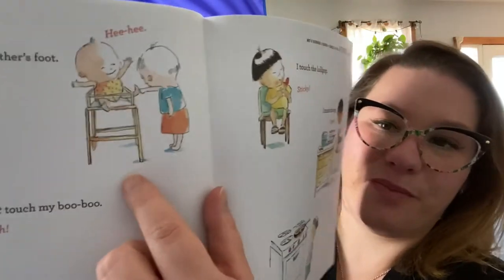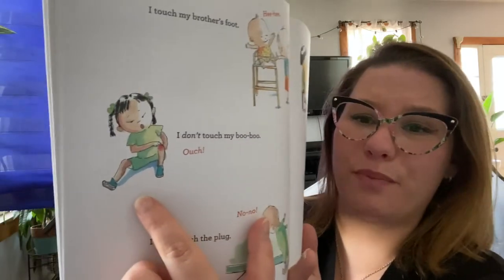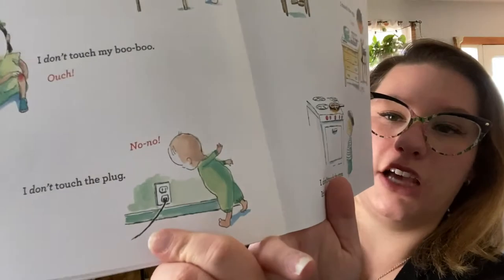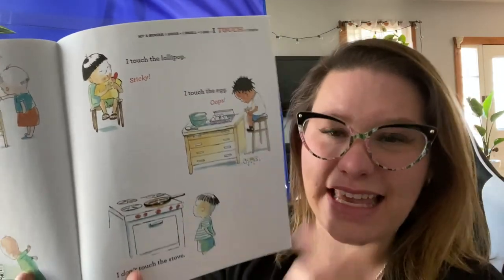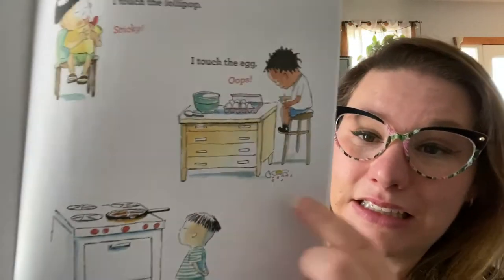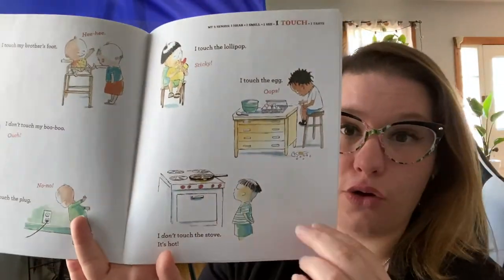I touch my brother's foot. Tickle, tickle. I don't touch my boo-boo. Ouch. I don't touch the plug. No, no. I touch the lollipop. Sticky. I touch the egg. Oops. Crack. I don't touch the stove. It's hot.